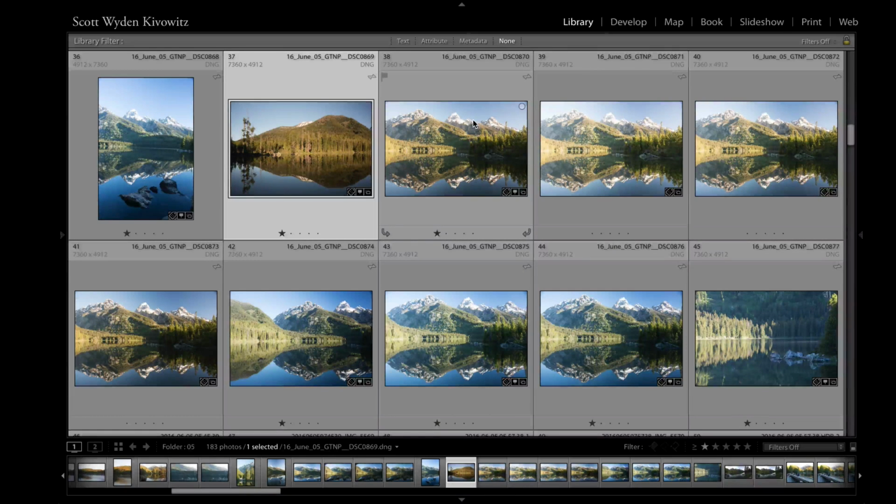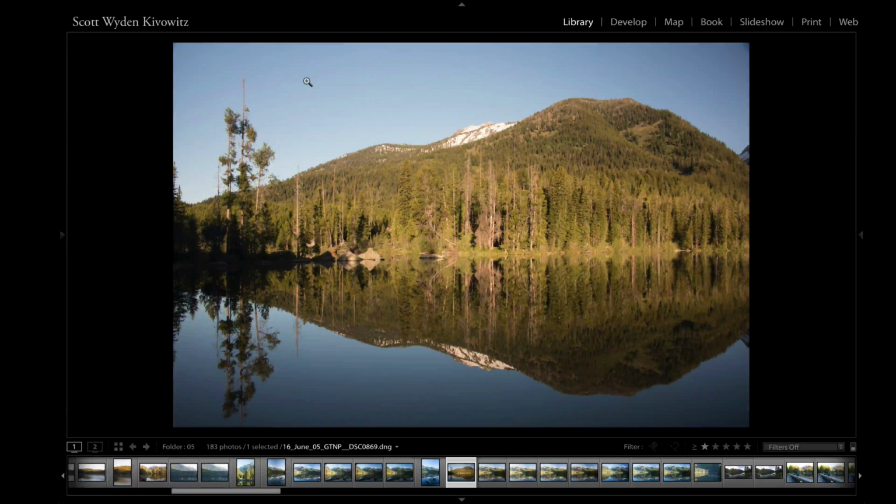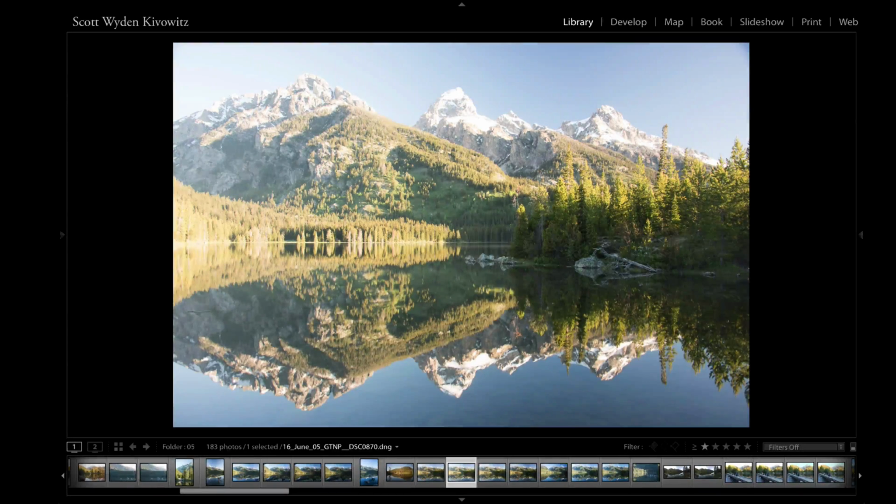Today I want to show you a photograph from a recent trip to Grand Teton National Park in Wyoming. But before I show you the photo I'm going to edit, which is actually this one, I want to share a little funny story. Or maybe it's not so funny, but it's a story about the journey for me to get to this photograph and to get to this photograph and this photograph.